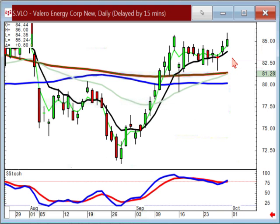Valero, nice J-hook pattern, also at the point of the breakout area. Wave 1, wave 2, notice what started wave 3. Your doji, little gap up best friend, break out of this little wedge type formation, as well as creating this slow curve or rounding curve setup.